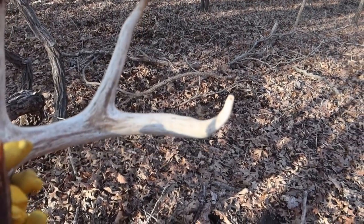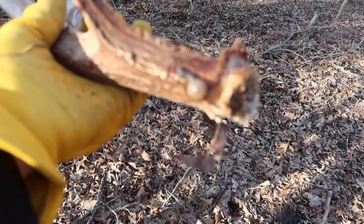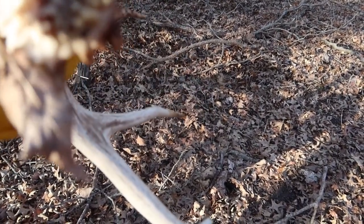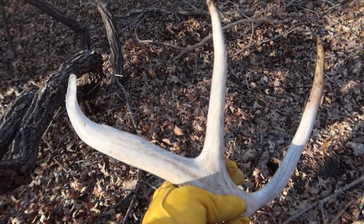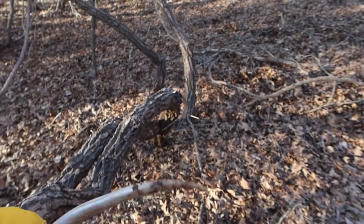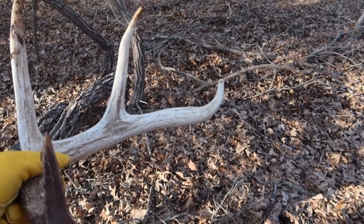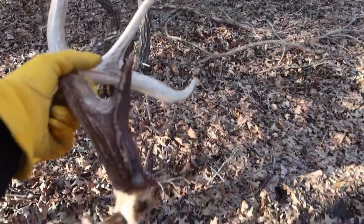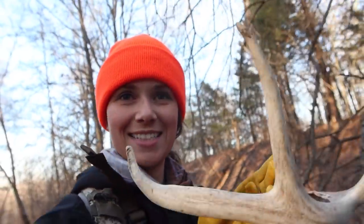Oh, that's kind of cool. Nice little snail on there. So for sure an old one, but that actually looks like the buck I missed in Missouri this year. The front curling up like that. Or no, just kidding. That one curled down. That's kind of cool. Nice. Okay. I'm super excited because that's a good one.